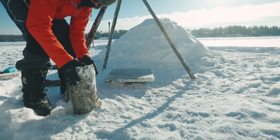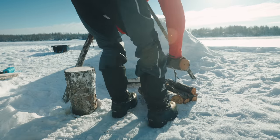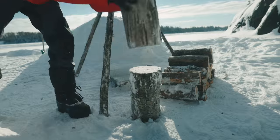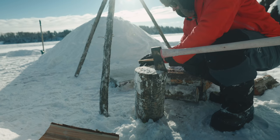So we're in northwestern Ontario. This is like endless Canadian Shield, just rippled in lakes. There's almost more lakes than there is land to stand on out here. And when it's winter, the lakes freeze, creating tons of surface area to explore on.